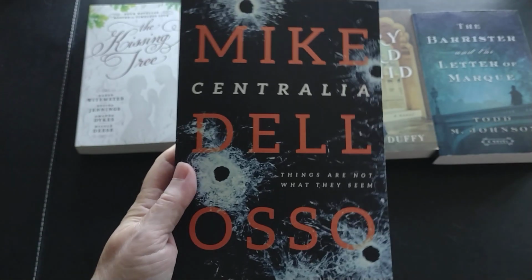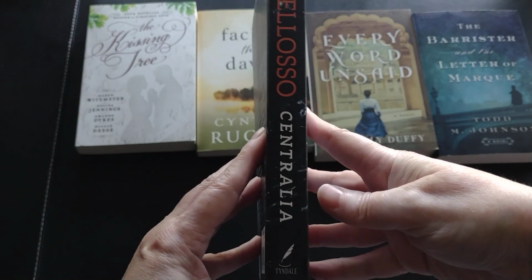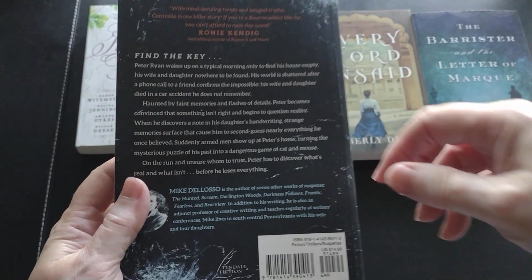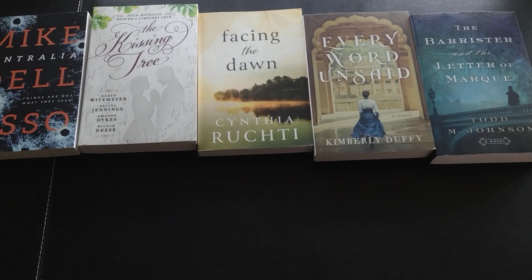Okay, then I have Centralia by Mike Dellosso, and this one is a Tyndale House book, and this is a thriller suspense. Not only have I had it, but I've read it. That one came in the surprise box, and that's just one of those ones where it's just an extra one for me, because I already had that one, but I wanted some of the other books in the box, that's why I got it.